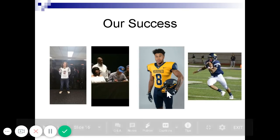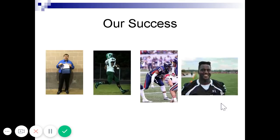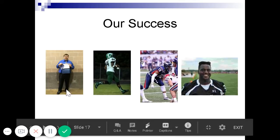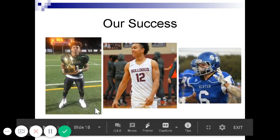There's a kid here from Maryland. Now he's playing up in Massachusetts at a D1 school. Kid in Ohio, running back. There's another Maryland football player, a couple of Maryland football players. There's a football player from Louisiana, a kid at Missouri right now. And a Virginia student, won the state championship. Now he's a Virginia football player. And we even did basketball as well, as you see. And football again. Football is our primary sport, just because that's where my background is in football.